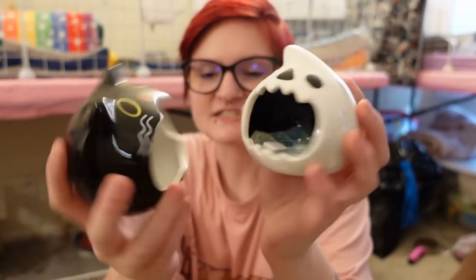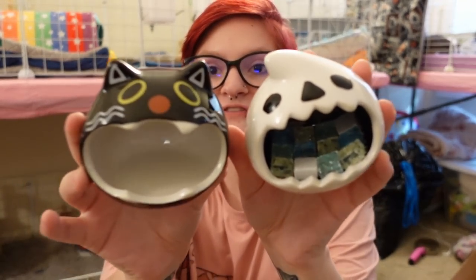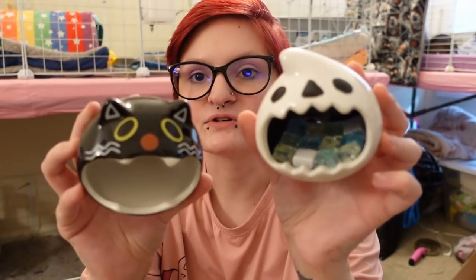All right, and the next one is also for Dale. I believe it is by the same brand, and it is a black cat. As you can see, the cat is a little bit bigger than the ghost. Still, they both would not fit a hamster. They would both fit a mouse perfectly though. I don't even know if Dale will use this. He probably would use it if I stuffed some of his bedding inside of it or some food.